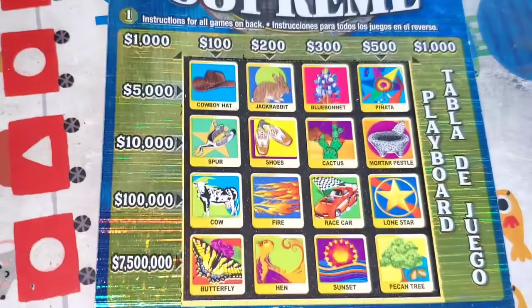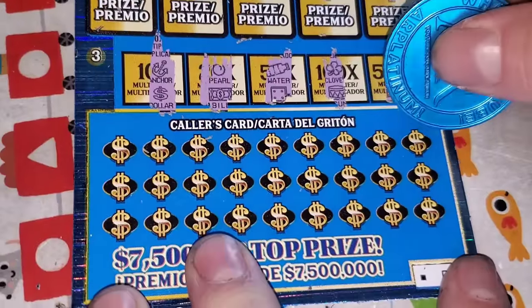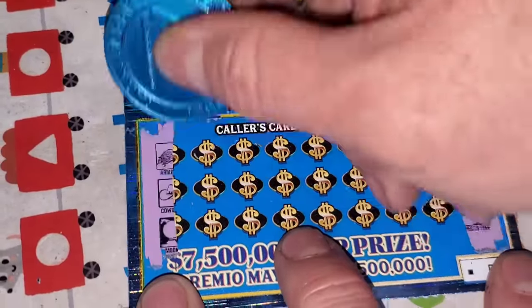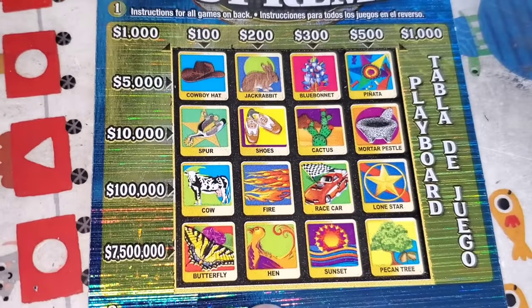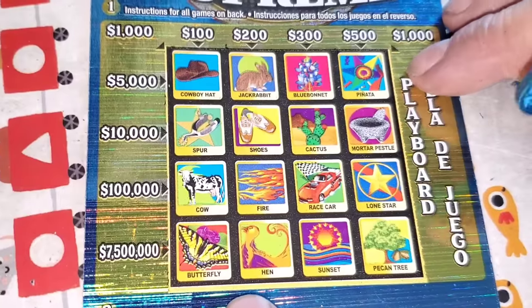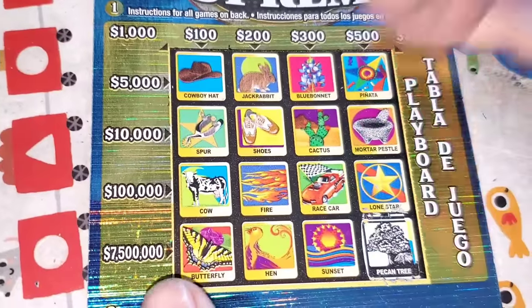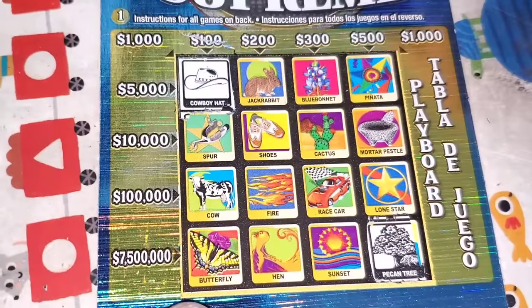All right, let's see if we can add to it the old-fashioned way. Let's play some bingo. Ticket number one. Covered wagon, newspaper, pecan tree, armadillo, hat, moonrise. Turn this brightness up a little bit. Covered wagon, newspaper, pecan tree. Armadillo, moonrise, no.